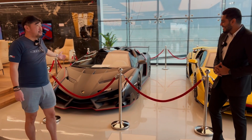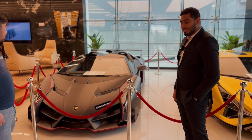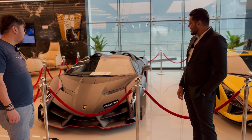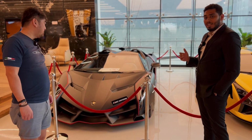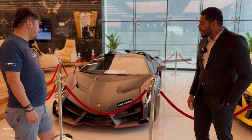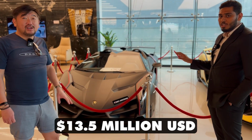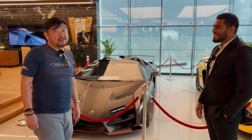Okay guys, we're very lucky here to have Mehmood from F1RST Motors to kind of talk about the special cars they got here. Start off with the Veneno, the spec of the Veneno. And yeah, so this one is a brand new one, a Lamborghini Veneno Roadster. It's the only one in the world with a fully exposed carbon. So they made 9 Roadsters, but this is the only one with exposed one. This is around $13.5 million US. Just $13.5 million US, which is just short of 20 million Australian dollars.